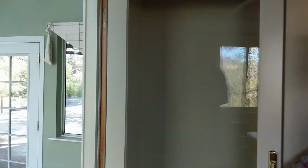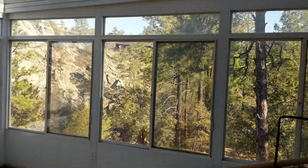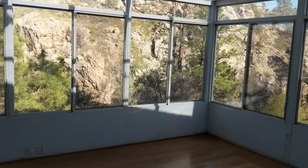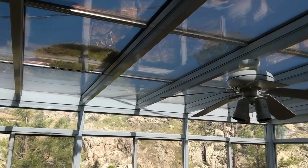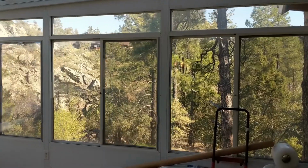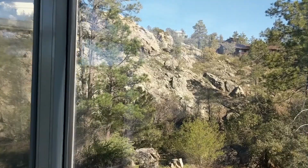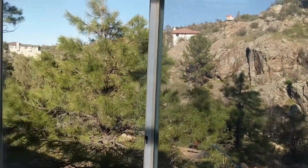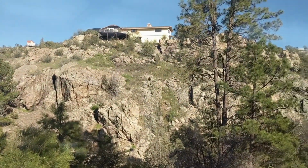Coming out this direction off the dining room is a built-in sunroom. Four Seasons room. Four Seasons of Prescott, I believe, built this back in the, let's say, late 90s, early 2000s. And again, the owners, this was their favorite location right here, because it stays very, very warm during the winter months, and you can open up all the windows. It stays very cool in the summer as well. Again, views of the pines and Willow Creek Road, right below.